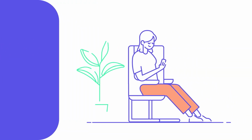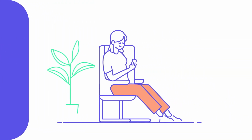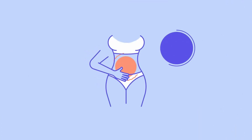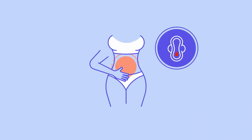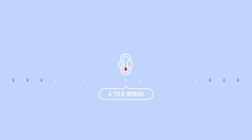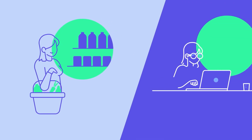After the procedure, you will rest for a while. If everything goes normally, you can go home afterwards. You may experience cramps and spotting for some time after the procedure. That's normal. Sometimes the bleeding may last a week, and sometimes it will last until your next period. You will have your next period in 4 to 6 weeks. Most people can return to work or other activities the next day.